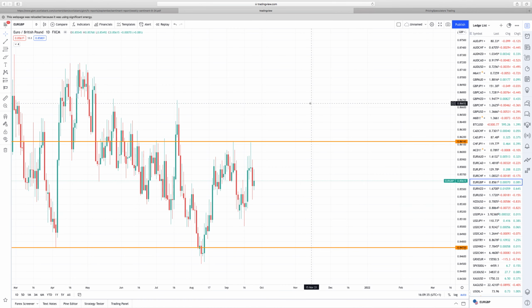Having a look at the charts, what I'm interested in next week pretty much hasn't changed since last week. Last week I said I wanted to short Euro GBP. Monday it started rallying, which gave us cheaper prices to short from, but I'm still expecting these lows to give way in the coming weeks and months.